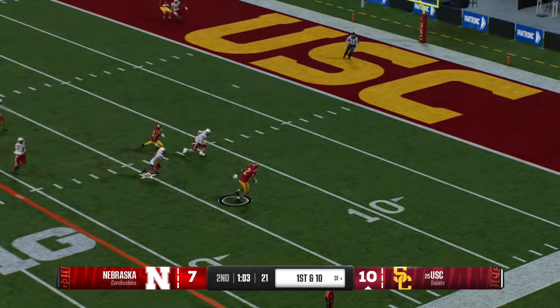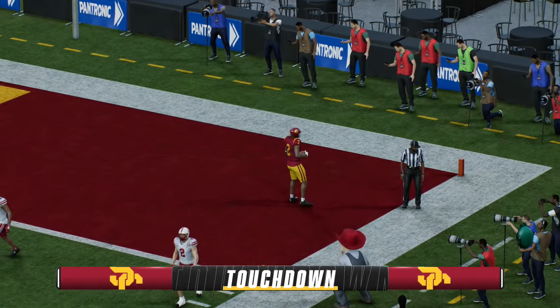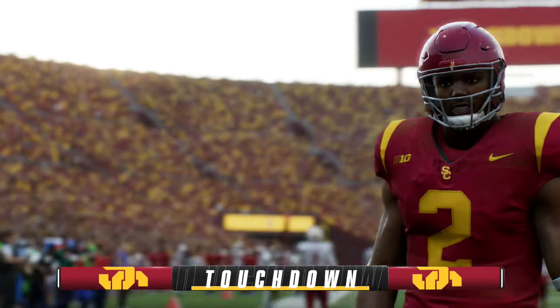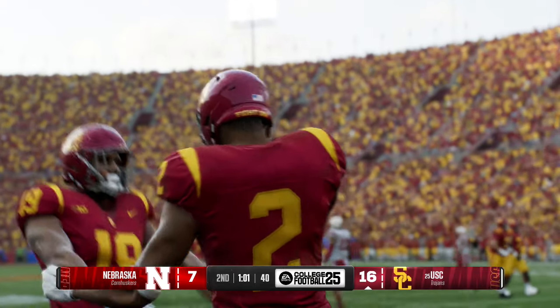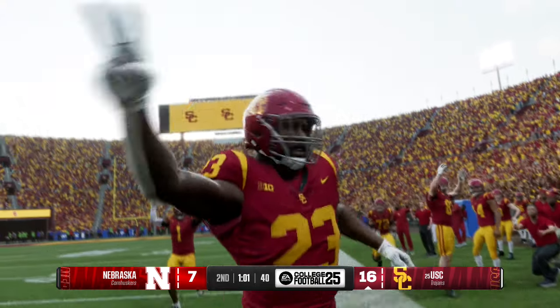Throws it to the right. It's caught downfield. Touchdown, USC. Strong game by this quarterback. That's taking advantage of a matchup there, Chris, by the quarterback finding his receiver. He puts the ball up in the air where he can make a play on it, and they come up with that touchdown.